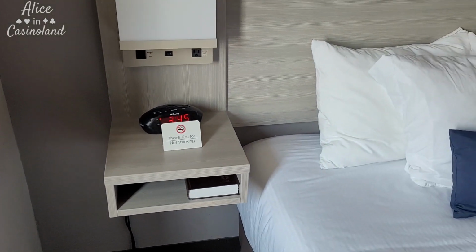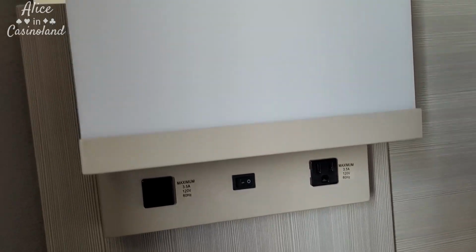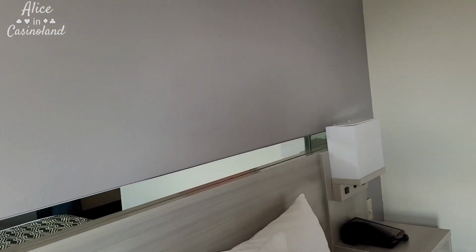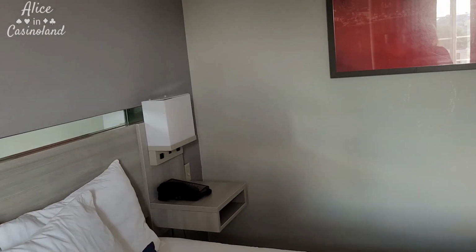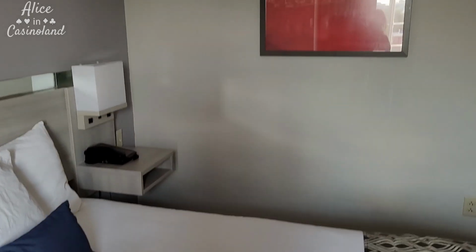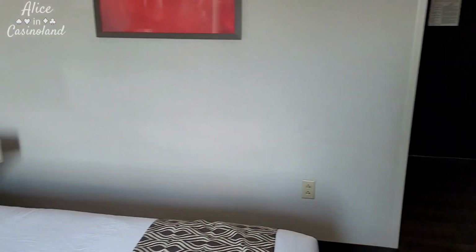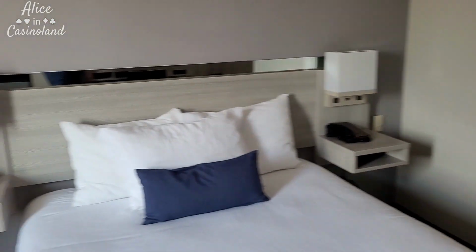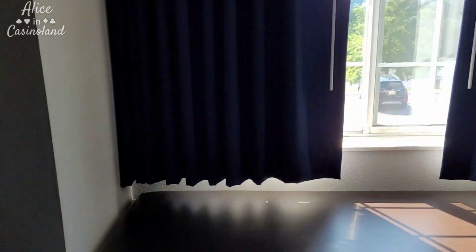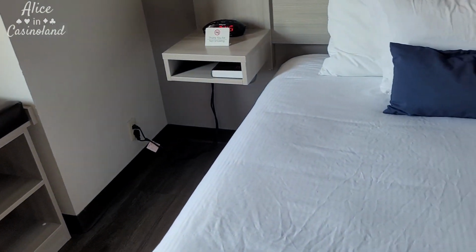Got basic little end tables, and even on the lamps here, you've got some more plugs, and that's on either side. So, I think for a small little, it looks like a small little boutique hotel, it's pretty nice for $100 a night, and you get breakfast with that. You have a microwave and a refrigerator. If you just need a place to crash for a night or two and aren't looking for fancy, I would definitely say go for it.